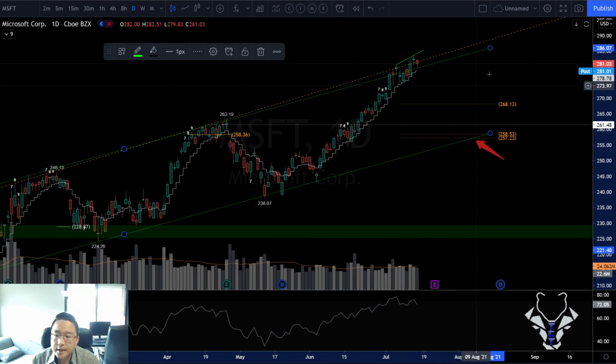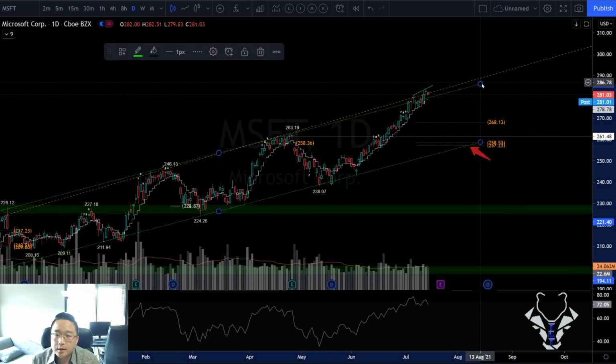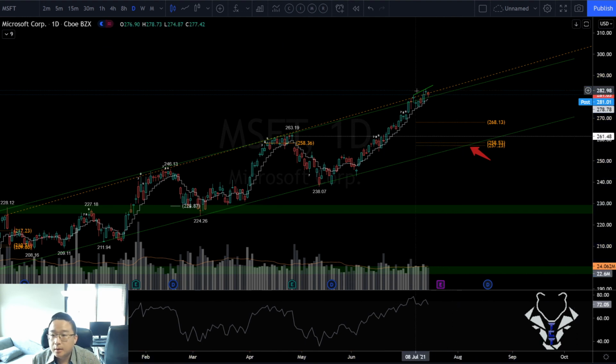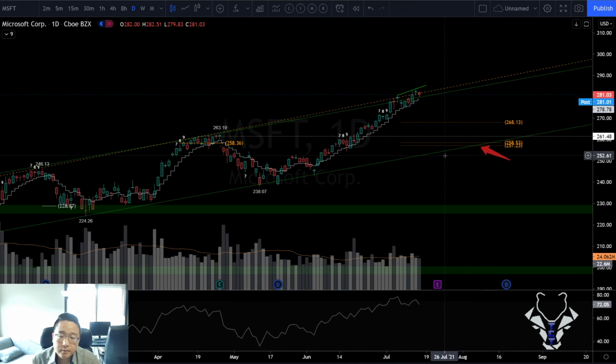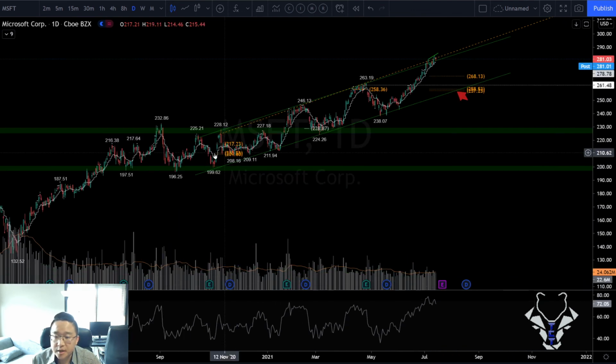Nothing clear today. Let's drag this out somewhere here. Most ideal entry still remains at 257. Nothing exciting. Upper trend line, not where you want to be making a bull entry.